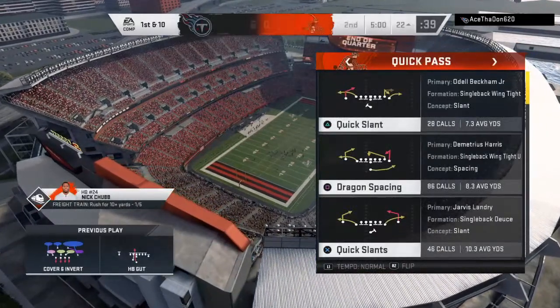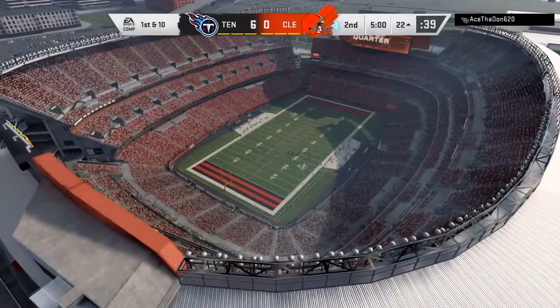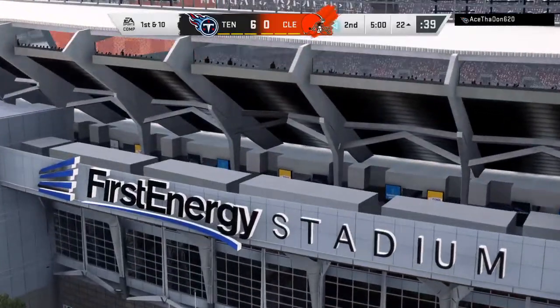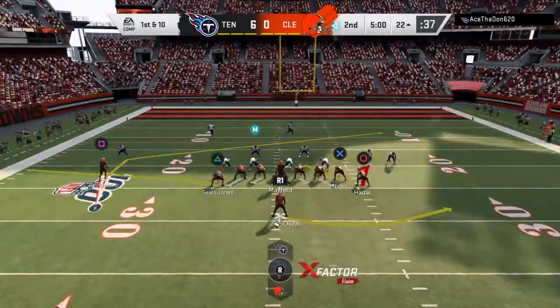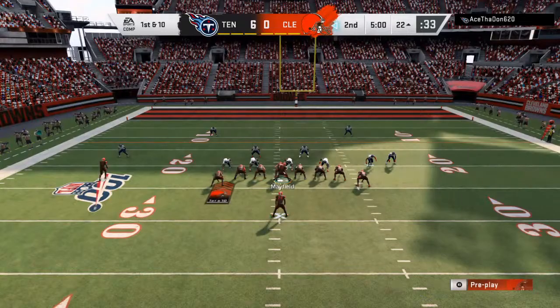First and 10 at the 22-yard line. Check. 180. Check. 55 for Mike. Rip left. Rip left. Regular.